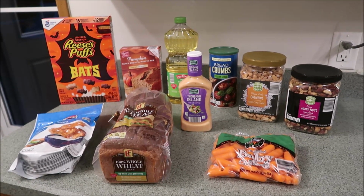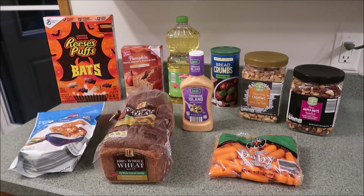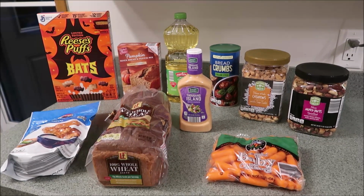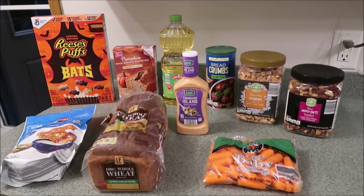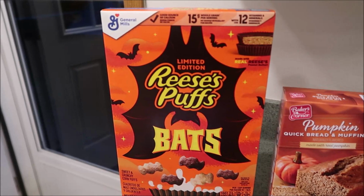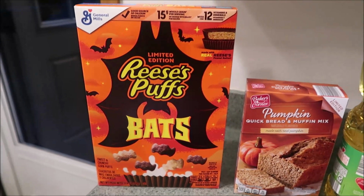But as I said in the previous clip, I wanted to show you guys another mini haul, if you will, from Aldi. So again, nothing huge, but I wanted to share it with you guys to kind of make the video a little bit longer because I know the previous haul wasn't that long. Super excited. Who is excited about these?